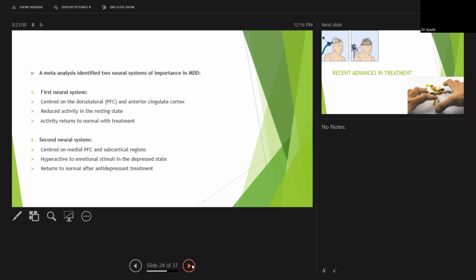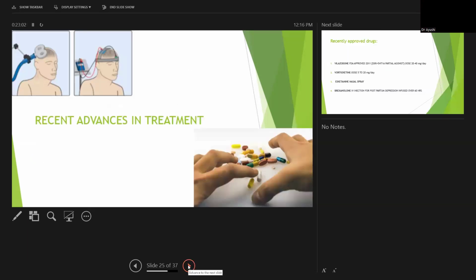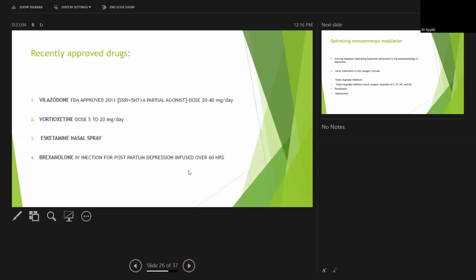Now, the recent advances in the treatment. The recently approved drugs are vilazodone, which was FDA approved in 2011. It is an SSRI plus 5-HT1A partial agonist, and the dose is 20 to 40 milligrams per day. Vortioxetine, the recommended dose is 5 to 20 milligrams per day. Esketamine nasal spray, and brexanolone IV injection for postpartum depression, infused over 60 hours.